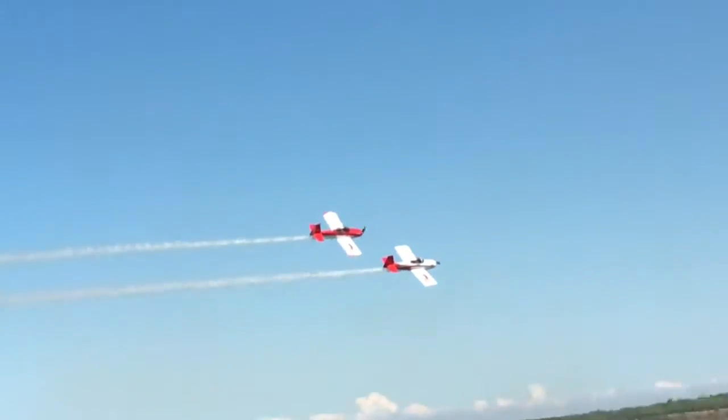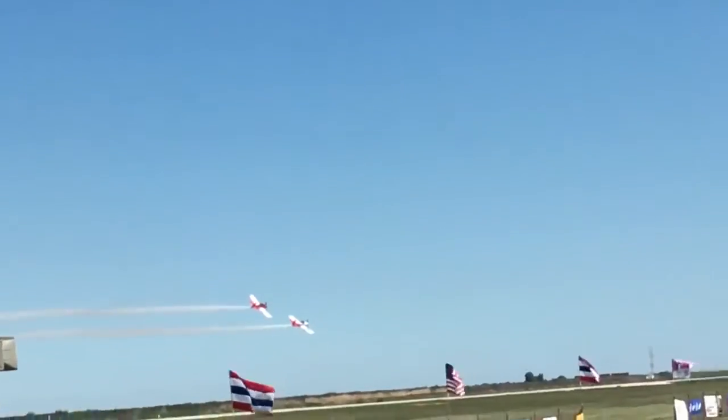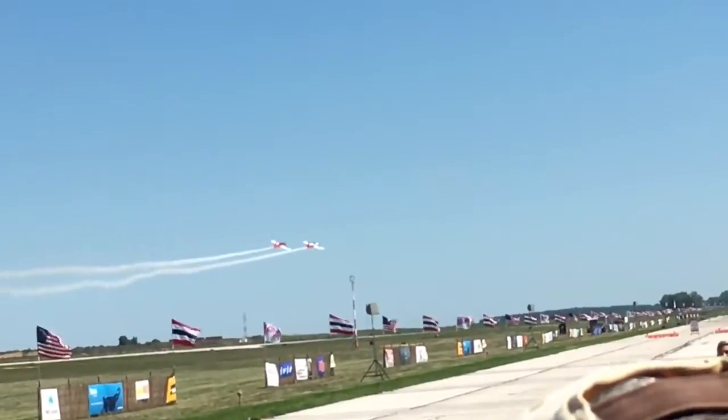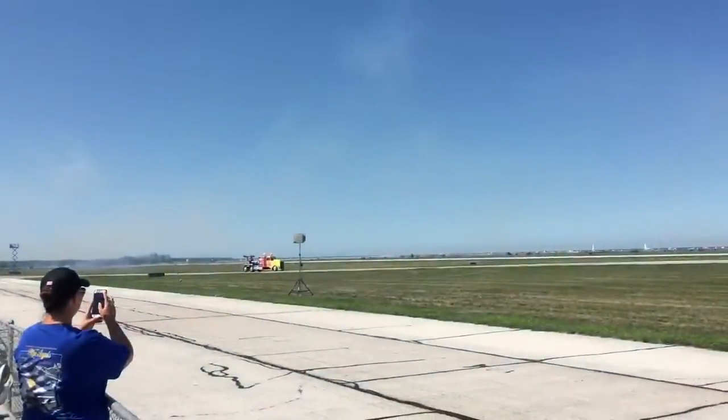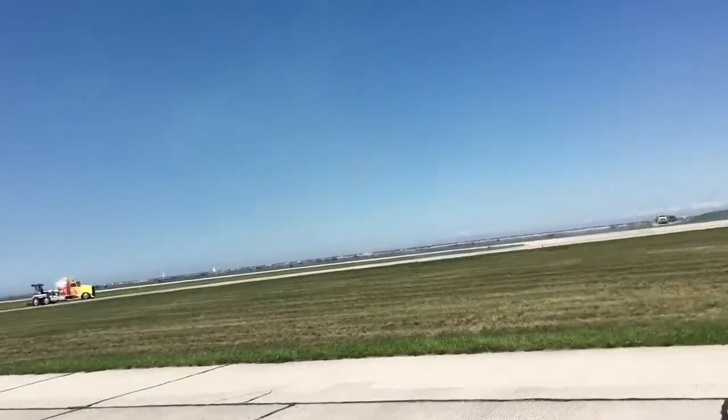Look at that formation. That is precision. That is your Red Line team. They are from the great state of Ohio. I did not expect this. That's Wayne Brady. Get in.